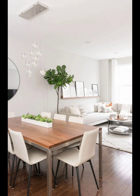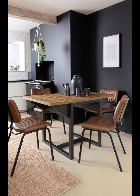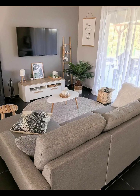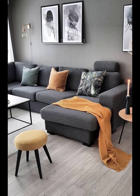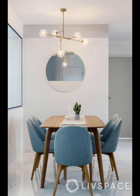Opt for wall mounted shelves to free up floor space and display decorative items. Emphasize the importance of vertical storage, utilizing the height of the room for practicality and aesthetic appeal. Unlock the potential of hidden storage solutions to maintain a clean and uncluttered look. Explore furniture pieces with secret compartments or clever corner storage areas.